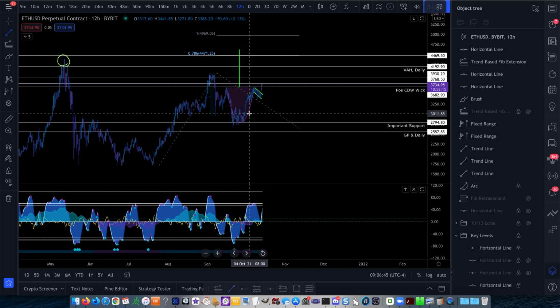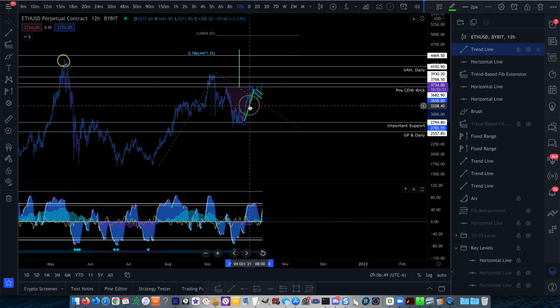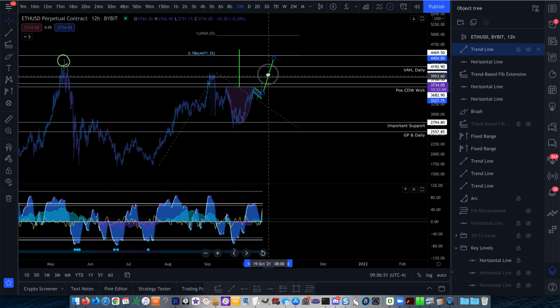Now, there's another way to look at this too, which is looking at this whole thing as a bull flag. And if we look at this as a bull flag, we can see that the target of the bull flag is coming in right around that 786 level.